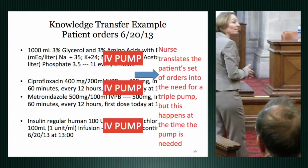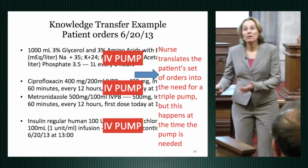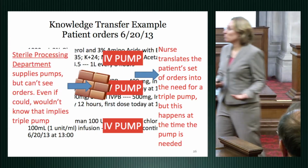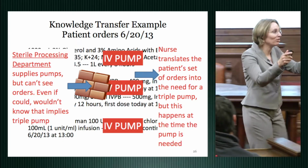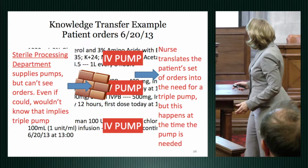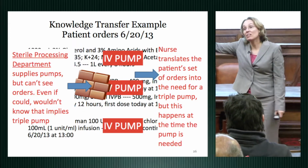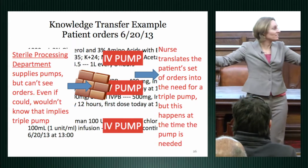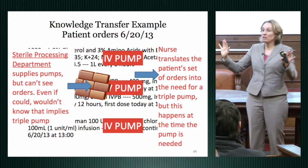So that's what I mean by knowledge translation, right? A knowledge translation would be, oh, for the sterile processing department, the translation is IV pump. This big complicated medical order means you need an IV pump, and you need 3 of them. Okay, so this is what the nurse does. Nurses can translate the medical clinical orders into equipment needs. And near as I can tell, they're one of the only people in the hospital that are actually doing this role.